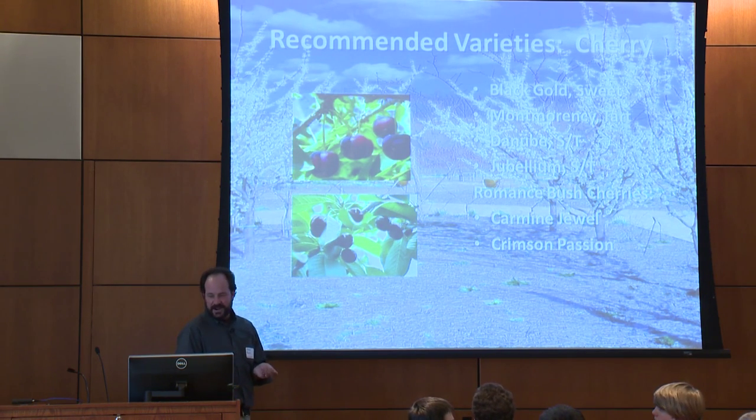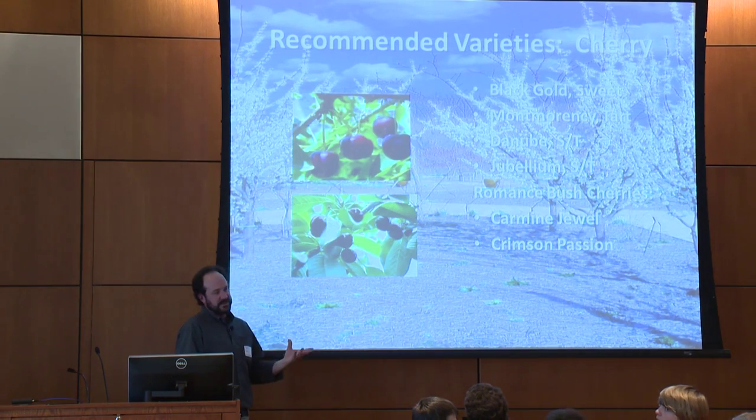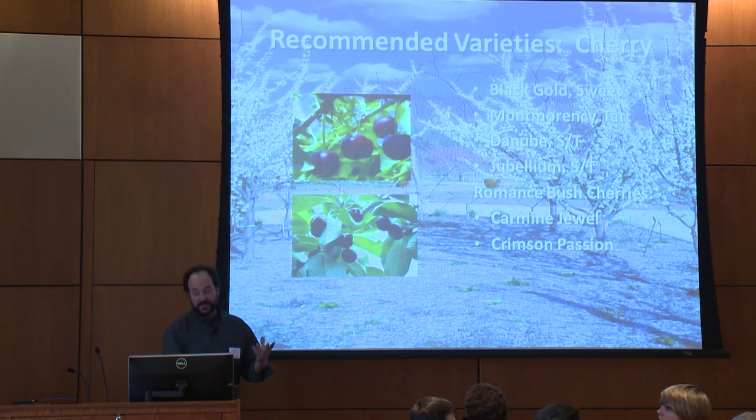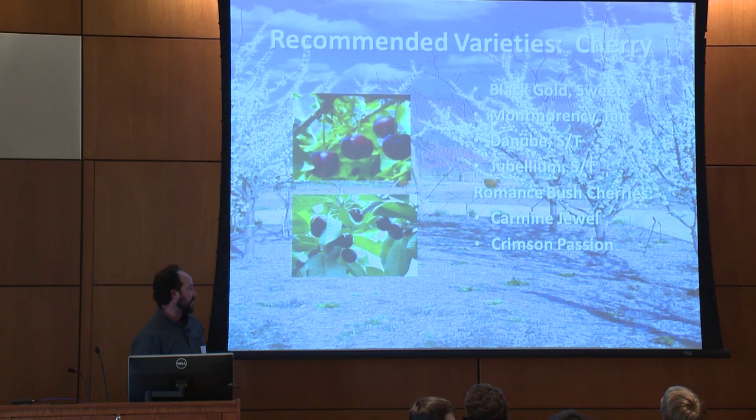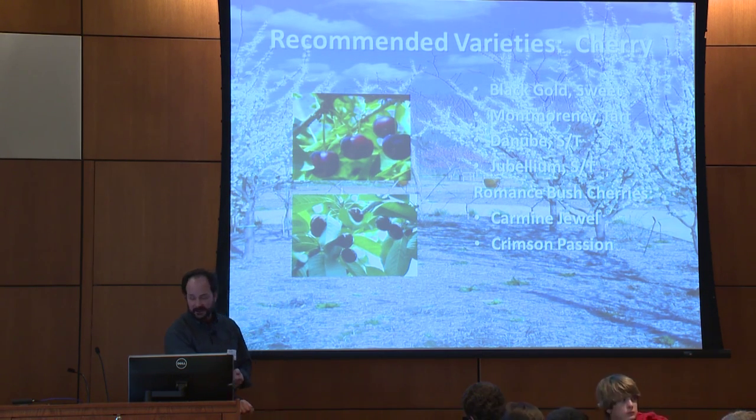So cherry varieties, and I mentioned Black Gold because it is a nice self-fertile variety. The Montmorency is sort of your typical pie cherry. That's the pie cherry that they raise up in Michigan. It also grows really well around here. Basically, it grows to about the 15-foot level. I mentioned the Danube and the Jubileum in here, and these are a cross between the sweet and tart. They're part of the Hungarian cherry breeding program that then got brought to Michigan and is now sort of nationwide. These cherries are being planted and they do quite well in our area.